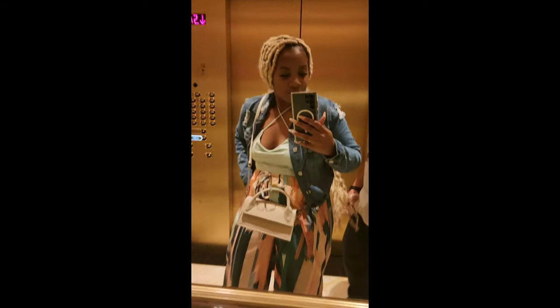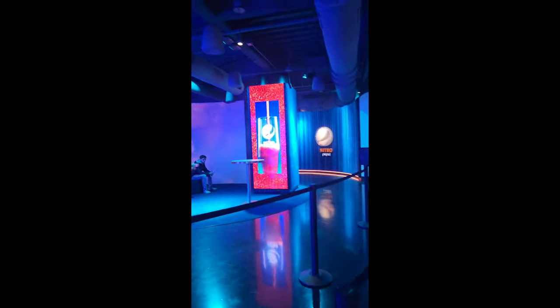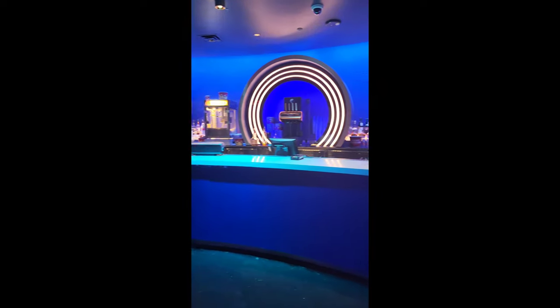Then we headed back to the hotel and I'm just being silly in the elevator because there were mirrors everywhere in this hotel. I just could not help but take out my camera and record. So we relaxed, and then we came back out that night, probably about 6 or 7 o'clock. And then we hit up the Ferris wheel.